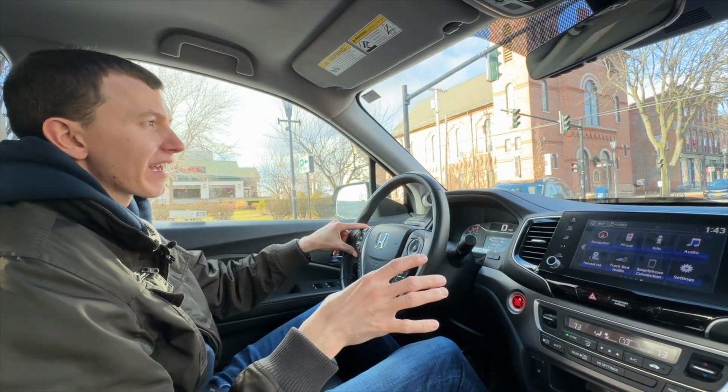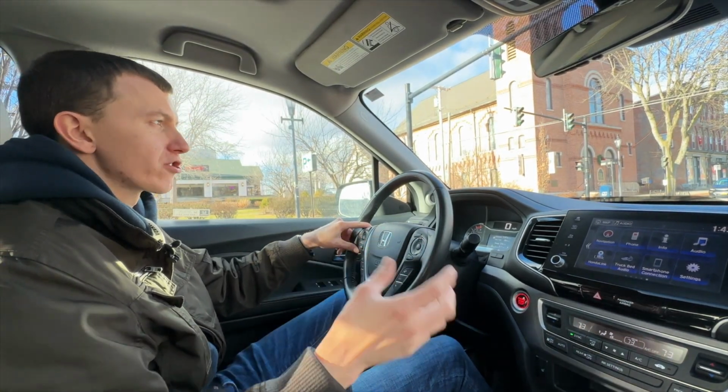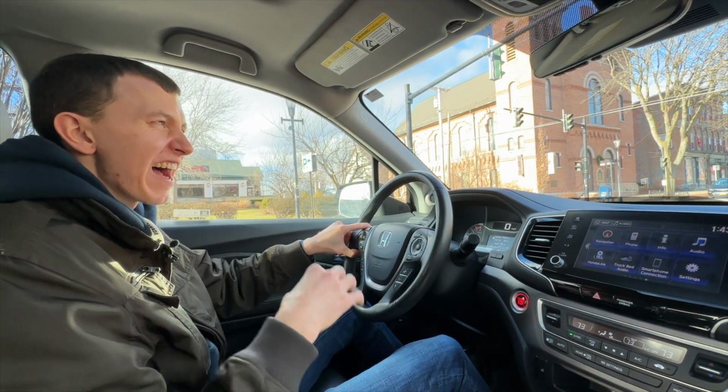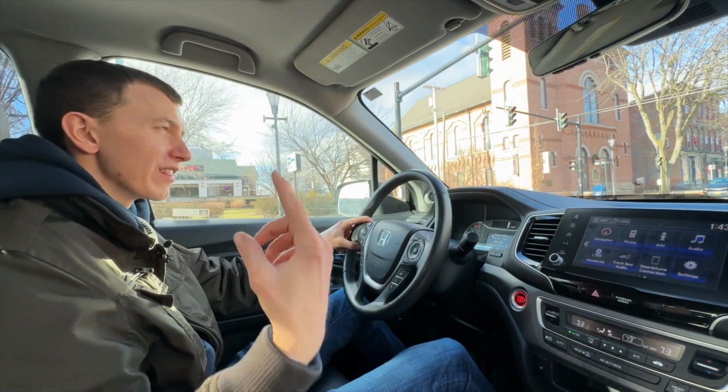Now, what I will say is, as far as turning radius goes in parking lots and on small side streets for trying to do like a K-turn, the turning radius in this is not as good as I would expect. For something this small, I would expect the turning radius to be a little bit better.